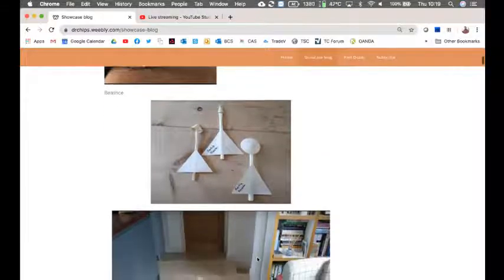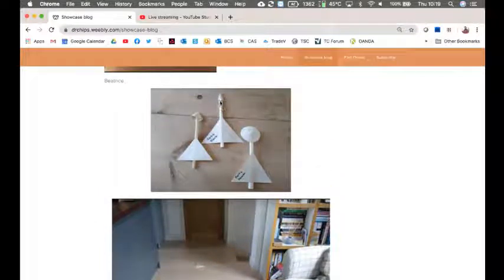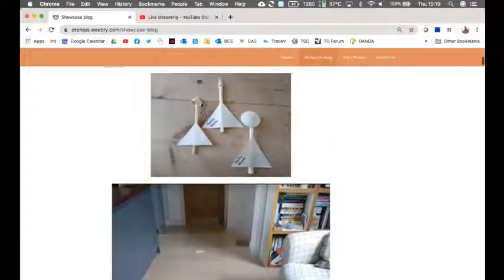Beatrice, Bertie, now, I love the names of yours. So we've got the Bertie Blaster and the Bertie Disaster. And I am presuming that it's the Bertie Disaster with the wide cone that only flew a short distance, and the Bertie Blaster with the very pointy slimline nose cone that went the furthest, and you did one in between as well. Excellent. Thank you for sharing those with me.